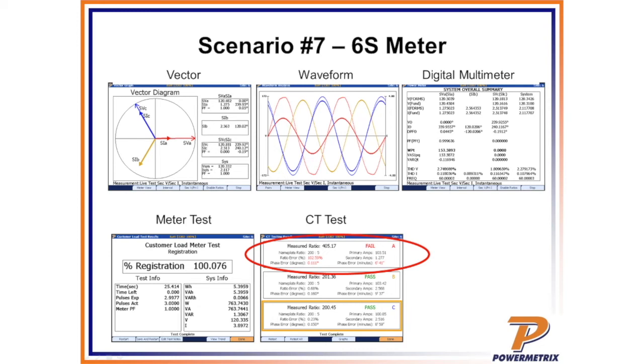So I've got a 100% ratio error here, right? But everything else looks good. Vector, multimeter, meter test looks good. But I got a jacked up A-phase CT test for some reason. Actually, 2 reasons. I'll explain why. But in this case, there was a specific reason as to what happened.